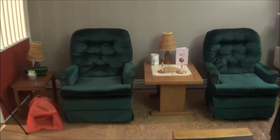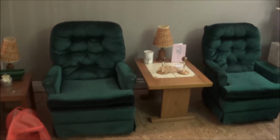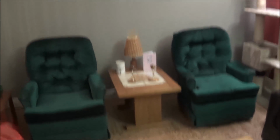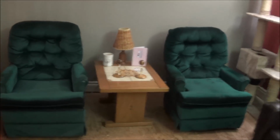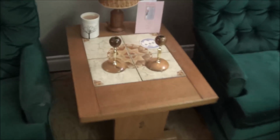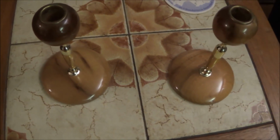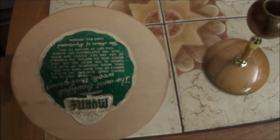Well, there's our free chairs. They're right in our living room. We replaced a beautiful leather sofa for these ugly chairs. But yeah, and now we're gonna have to decorate the back wall somehow. Something funky. And Shelly got these for 50 cents. There's some kind of special wood that I don't know about.